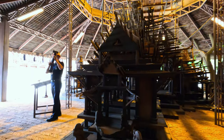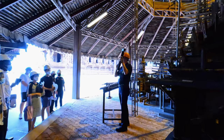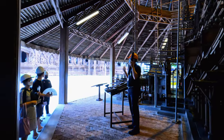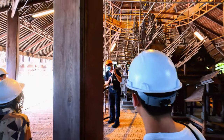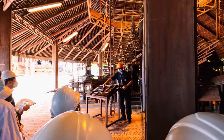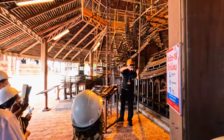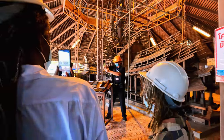Columns. We use the male and female technique. So one column can be two or three pieces. I will show you one column which is made from one whole piece of wood, now joined together. Whole, single wood. And this one at the base of the columns and balconies, dovetail.